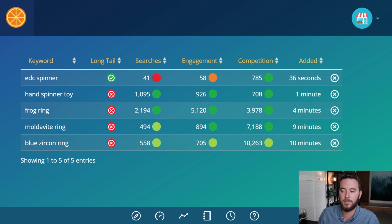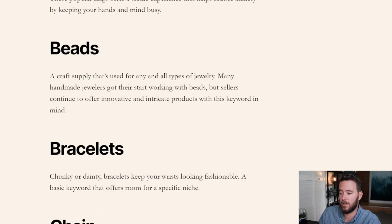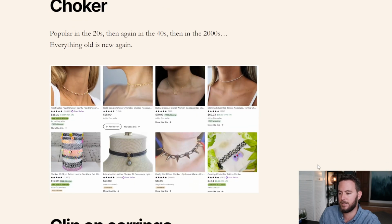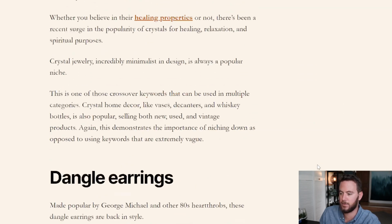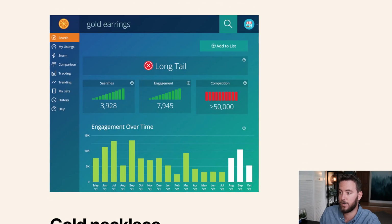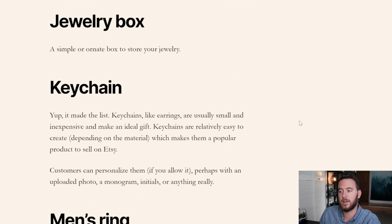So let's continue this experiment. We're going to go back to our most popular beauty and jewelry keywords. We're going to see if there are any other keywords that we can find on this list of keywords that we might want to brainstorm even further to try to find niche product ideas. So let's see, clip-on earrings, cross necklace, crystal necklace. Fidget ring is on here, so that's the same thing as anxiety ring for the most part. Gold ring. Okay, keychain. We're going to try keychain for this next experiment.